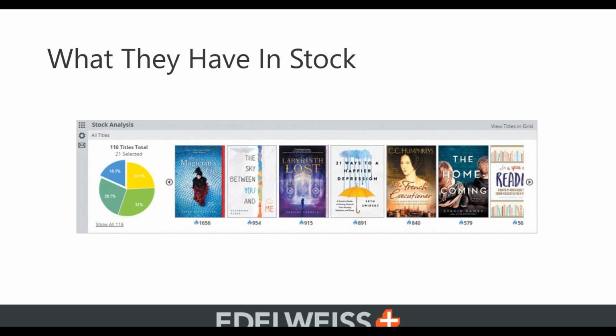So it could be all of your titles that this store has right now. So this is not really comparing to markets, although it does when you get into detail, but the criteria for this list of books is what they have. So if you just want to know what they have, how they're doing with your books, this is the place to go.